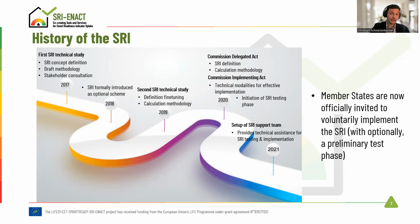And finally, in 2021, an SRI support team was set up. It provides technical assistance for SRI testing and implementation. In 2021, the testing phase of SRI was launched and EU member states were invited to voluntarily implement the scheme to test it. And since then, as I mentioned, 14 member states are in this phase.